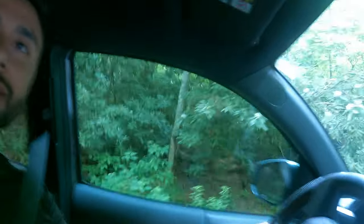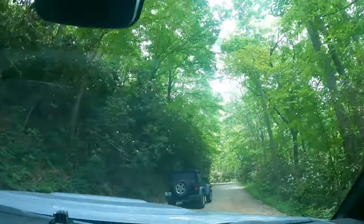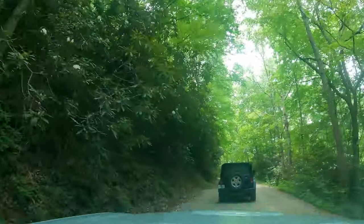So that was my first river creek crossing in my Tacoma. So I'm proud of her. She did a great job. But we are out here going very much uphill. Woo!